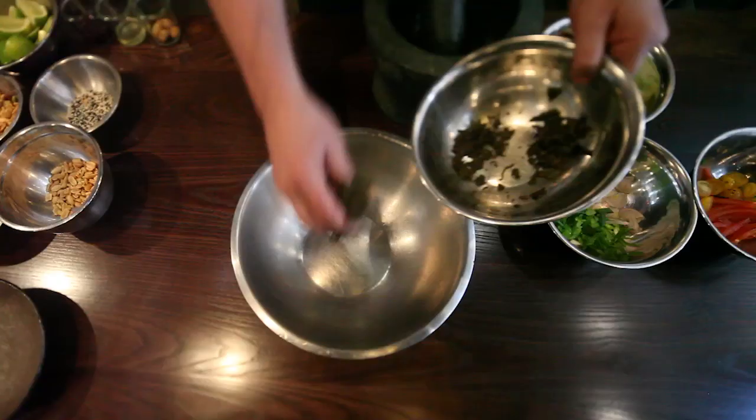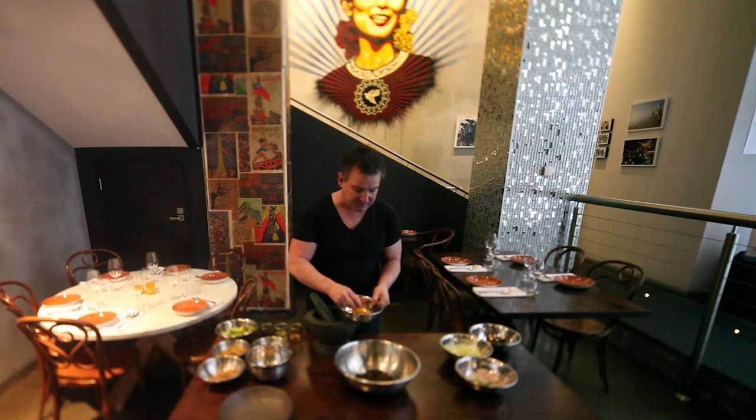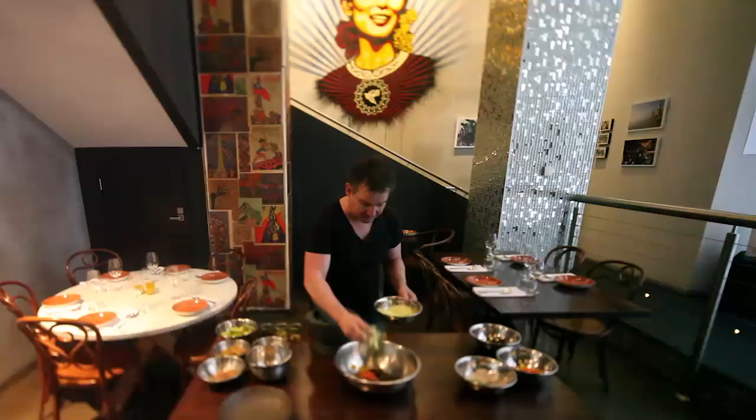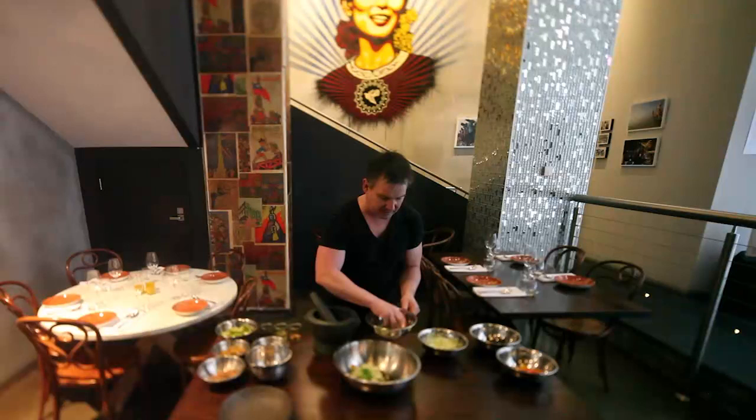So in our bowl, next up we've got some tomatoes. We've just got two different types here, some red and some yellow. Some shredded cabbage, I'm using Savoy. Some green onion and some shallots. Now green onion's kind of an unusual ingredient, but I actually really like the color of it. If you're in Burma, you actually wouldn't get it in there, but hey, I like color.